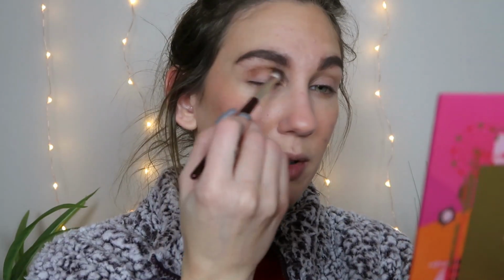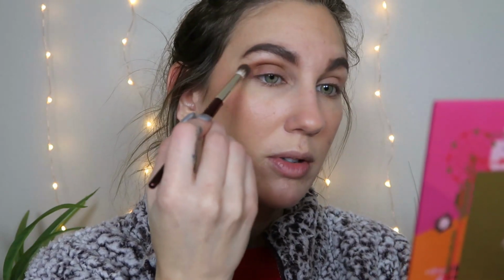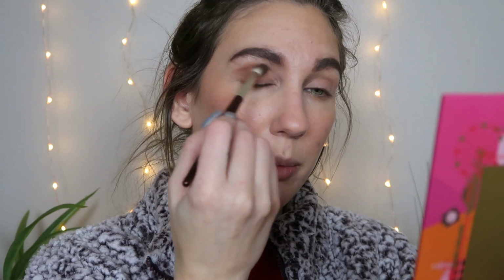So first I'm going to pick up the shade Grizzly, this matte right here, with a BK Beauty 202. I'm going to start to add this into my crease. Kind of blend back and forth here.